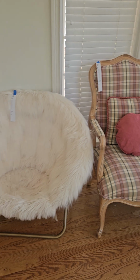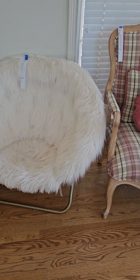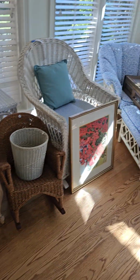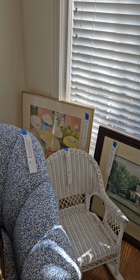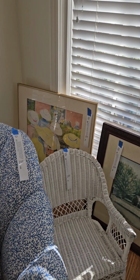Here's the single chair. Then we've got a mohair chair. A folding mohair chair, that's the first one for me. So very cool. And then we were mentioning art, so there's a lot of local art around here, and we've put a lot of the originals.